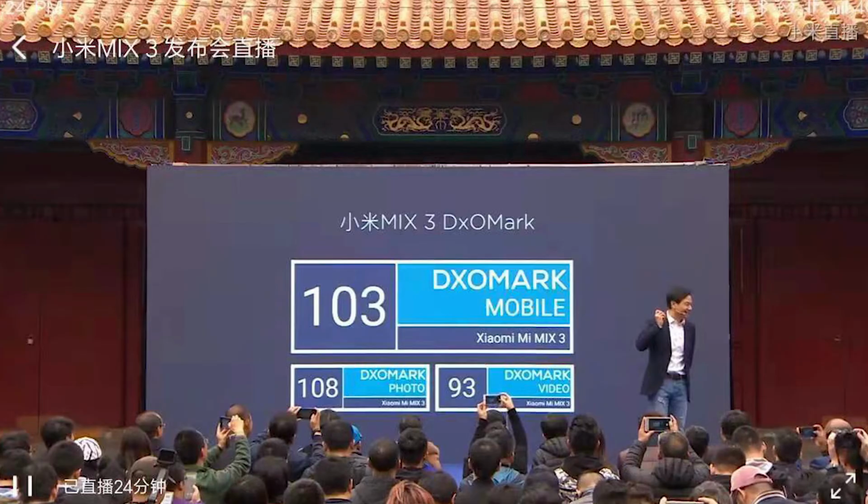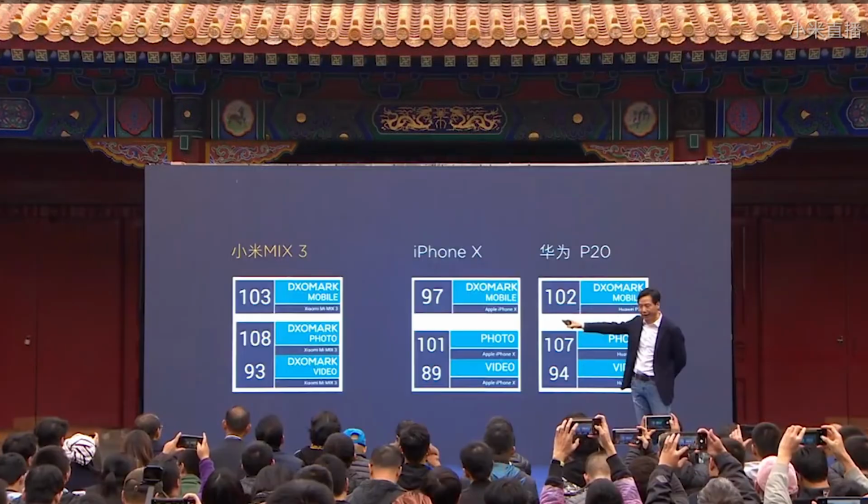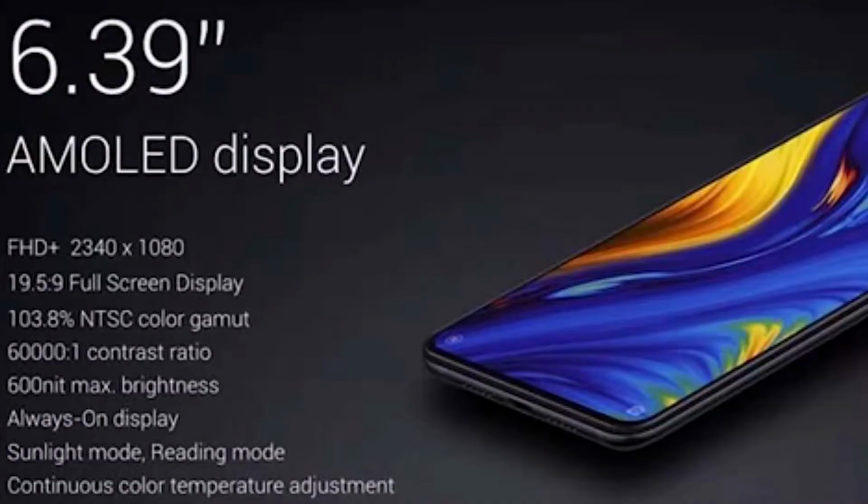This is also a remarkable phone with specs under the hood. The value: it is featuring a Snapdragon 845 processor, 2.8 gigahertz, making it one of the fastest phones on the market to date. It also includes a massive 6.39 inch AMOLED screen, making it a 93.4% screen-to-body ratio. Lastly, it has a 3200 milliamp battery.